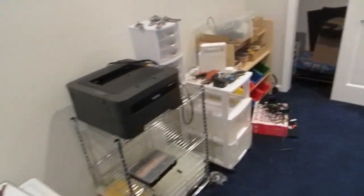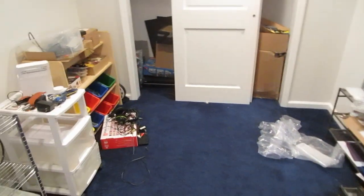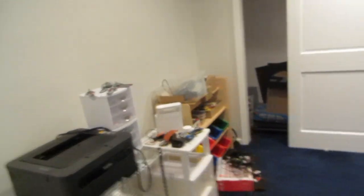So one thing that you guys will probably notice is that this is not my usual space. This is a different room, of course, pretty obvious, from my last one, and that's because I'm in the process of moving. My other room had to be cleared out because we're listing that house, so this is my new kind of office area.